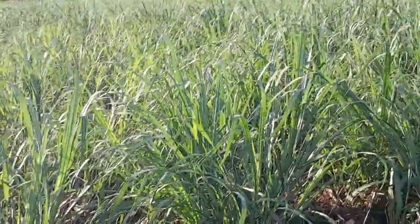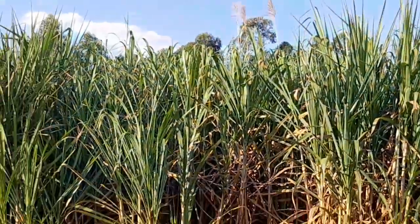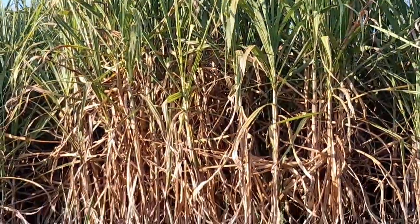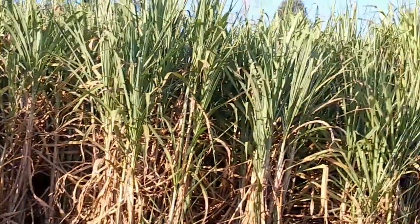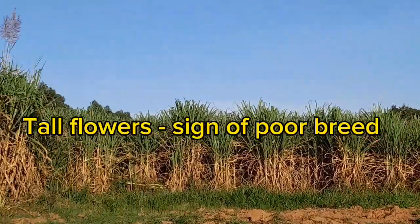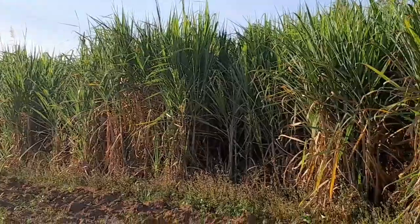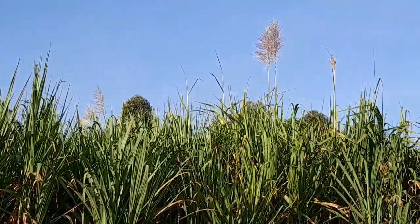So this sugarcane has actually been put for organic manure, the one from cow dung. It is really nice. The farmer is doing quite well. On this section, if you see these flowers, they actually show that it was a poor breed of sugarcane, and they don't do very well, which means even the tonnage will not be as high as the farmer expects. So choice of seeds or seedlings for planting the sugarcane is a very important thing. I don't know whether farmers understand that, but that's one of the things that they need to understand, that the initial seed should be certified seeds.